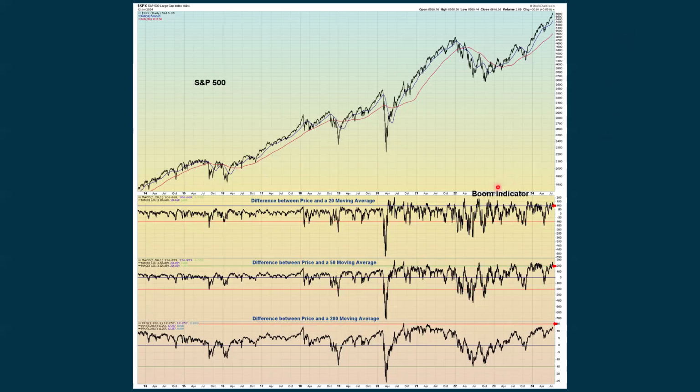This is called the boom indicator, and I developed this indicator decades ago, but I never gave it a name until just a couple of years ago when I was going to an online webinar, and somebody was describing the principle behind this indicator, and they said, you get too far away from the moving average, boom, and you go back. You get too far below it, boom, and you go back. And so I just started calling this the boom indicator.